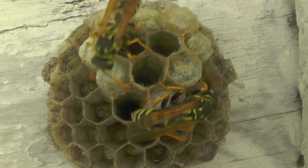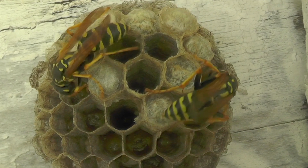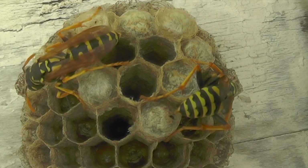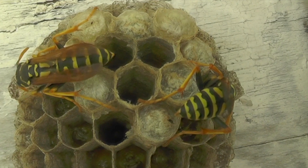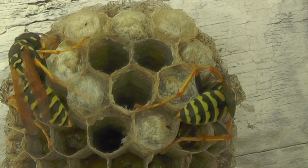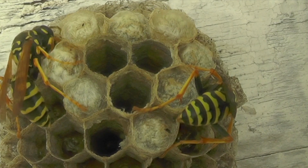So she'll routinely give these not so subtle reminders of her dominance to each of the adult wasps on the nest, and all of the larvae and the pupating wasps that are coming up and developing in the nest also feel all of that vibration, and they become aware of their caste as they're born into it through all of these behaviors.